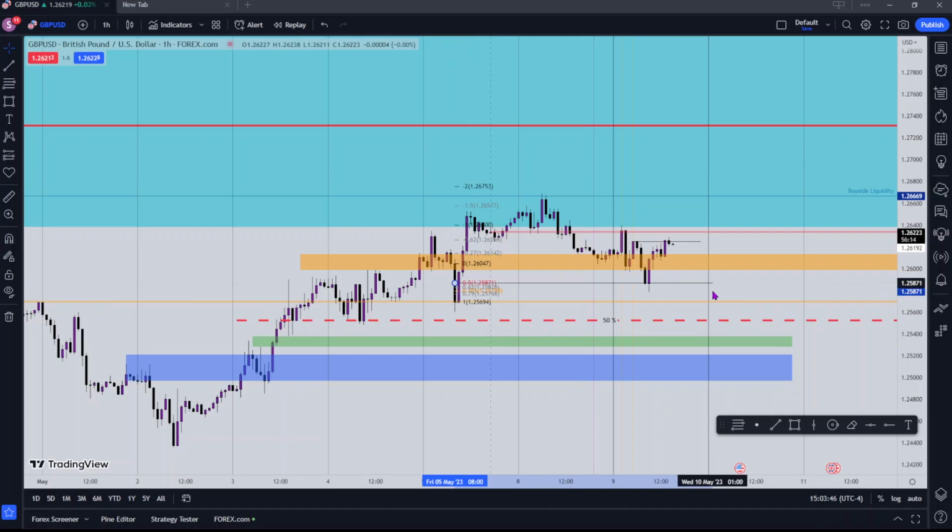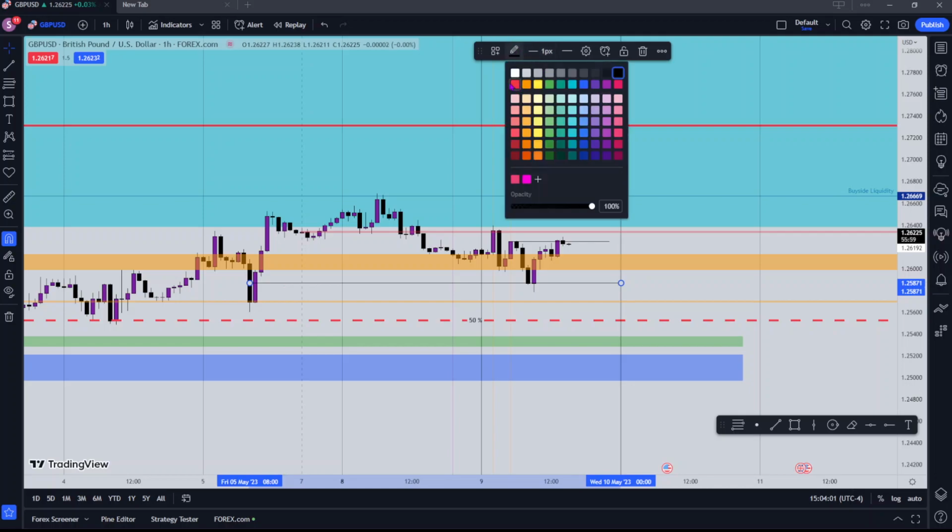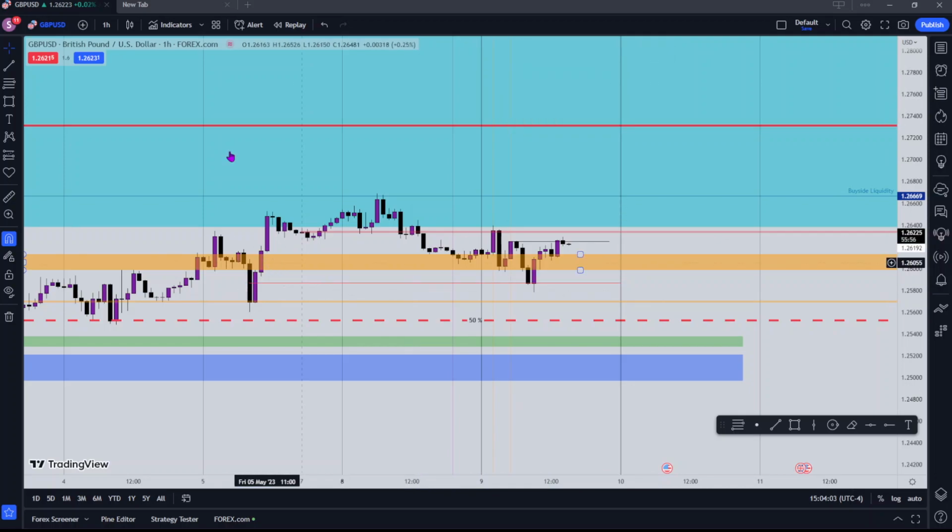Just want to show you that the 50% level of this bullish order block here, I just marked out the 50% level here, and you can see we traded right to it and then turned away. This is what you call mean threshold. It's very important to have these delineated on your charts, especially on higher time frames, because again, this is a bullish signal. If we traded below this and closed below it, it would show weakness within the order block, but it's nice to see it trade to the 50% and turn away aggressively like so.